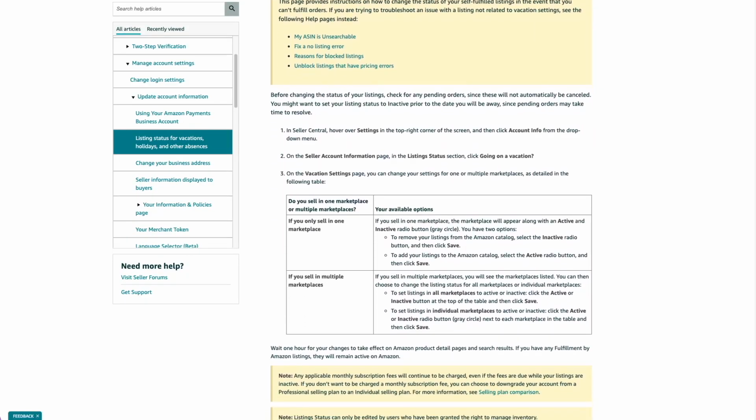Now, you're going to hear a lot of people suggest that you set your listing to vacation mode. But I'm telling you now, you shouldn't rely on using vacation mode. If you take a look at the help page, it says here that you have the ability to set your listing to active or inactive. To remove your listings from the Amazon catalog, select the inactive radio button and then click save. Perfect, exactly what you want to do, right?